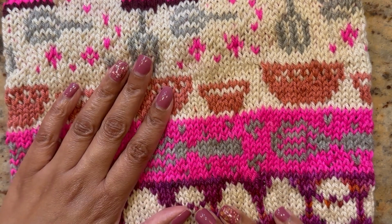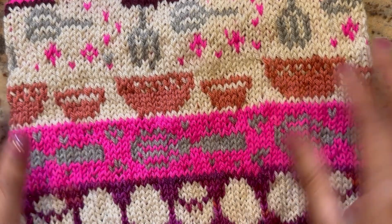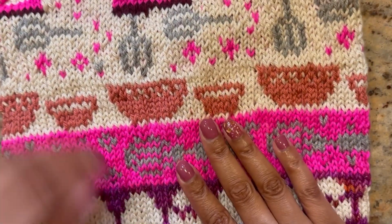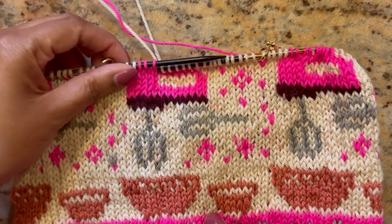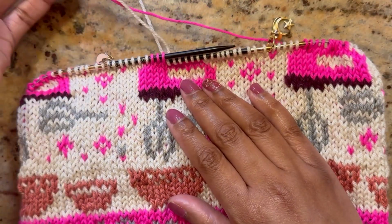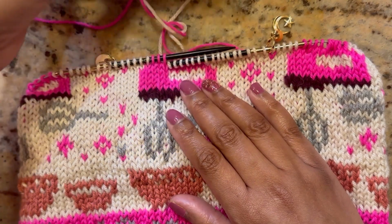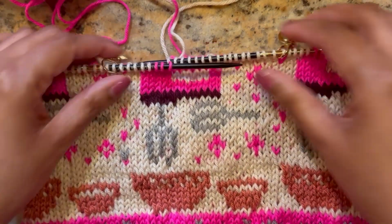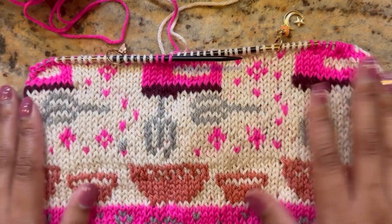Nothing is really super planned out, except for when I'm about to start, then I'm like, okay, what do I want to do with my colors? Because I want to know whether to cut the yarn or keep going. So for the next round, for the next section with the chef hats, I am going to make the chef hat white, obviously, and I'm going to have pink as the background. So I'm not going to change colors. So that's really good because it's less ends for me to weave in.